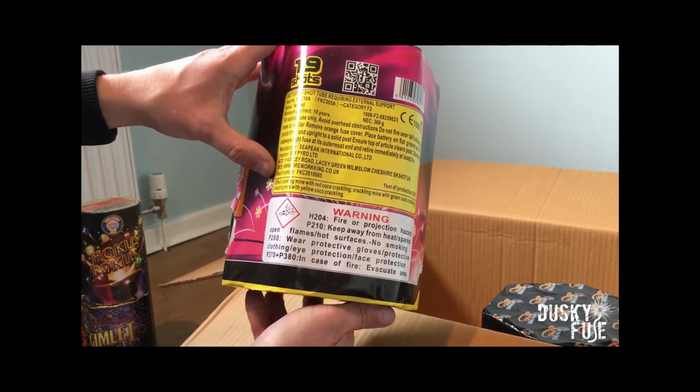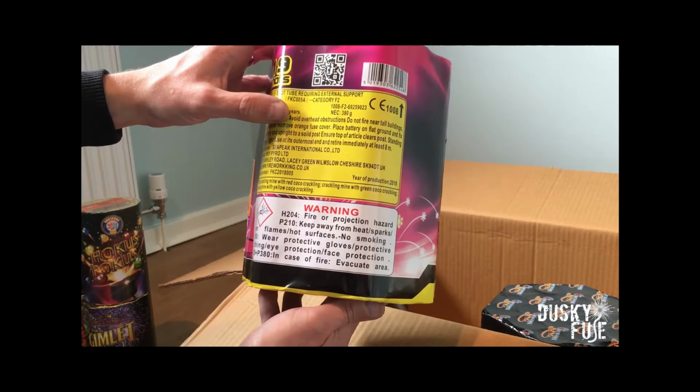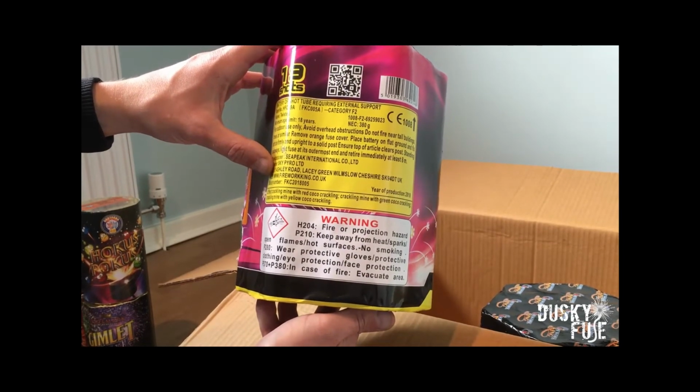And the effects on this are listed as crackling mine with red cocoa crackling, crackling mine with green cocoa crackling, and then crackling mine with yellow cocoa crackling.